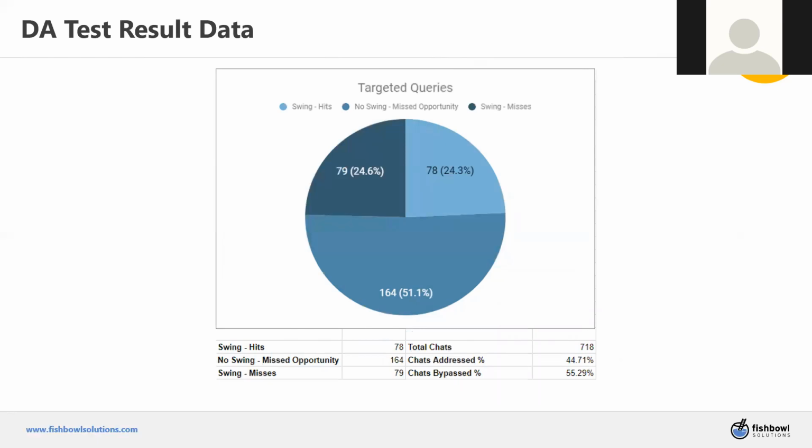So if the digital assistant is going to take a swing at a question that was being asked, we want to make sure it can hit a home run, and using some of that analytics that you can get out of the digital assistant, as well as what you can see within your backend systems like Service Cloud, is key to making the digital assistant even better.